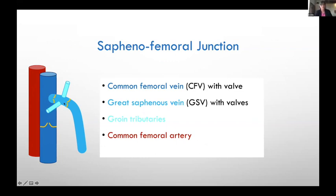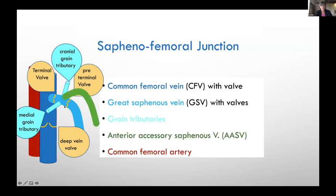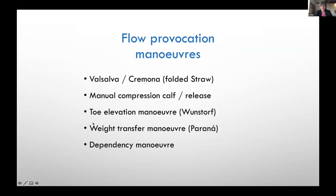And these are the valves: the terminal valve, the preterminal valve. And the deep vein, of course, also has a valve. And then we have the tributaries in the groin. I have only painted two, but everybody knows that there can be lots of them. And then we have the anterior accessory saphenous vein, which plays a role also in the recurrences, as we know. So this is the anatomic situation.